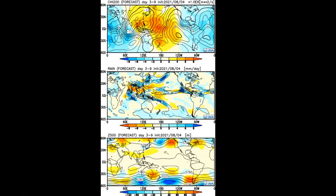Now the Japanese model, here we go. Week 1, this begins on Saturday. The vertical velocity, I like to call it the upward motion pattern because that's what we're looking for. And I guess if we were in the West Pacific, I'd be calling this the downward motion pattern. Nevertheless, you can see the Atlantic Basin here and over Africa, strong and tremendous upward motion, which is favorable.